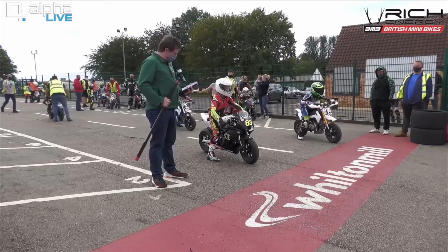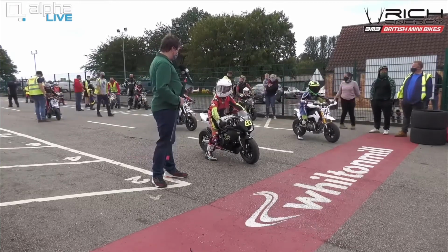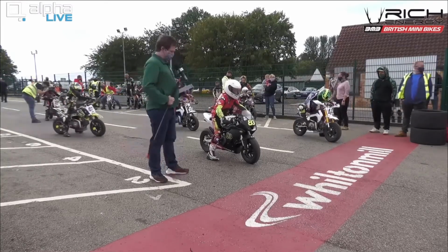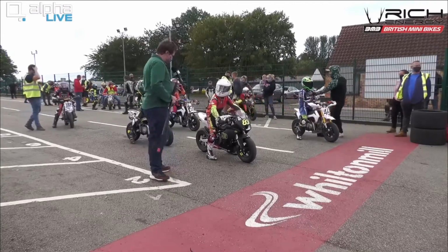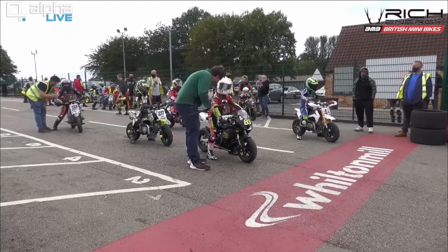Alongside me, we have the 83 bike just getting himself ready to go. We also have Reeves Racing, number 18 in the back there as well, going to go very well in this one, we believe, Pierce Reeves. But the riders are getting themselves ready for the action. Let's see if we can grab a quick word. How are things ready for the weekend? You ready to go? Yeah.